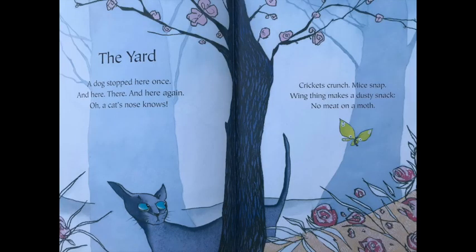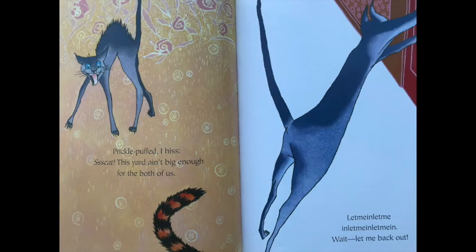The yard. A dog stopped here once. And here. There. And here again. Oh, a cat's nose knows. Crickets crunch, mice snap. Wing thing makes a dusty snack. No meat on a moth. Prickle puffed, I hiss. Scat! This yard ain't big enough for the both of us. Let me in, let me in. Wait, let me back out.